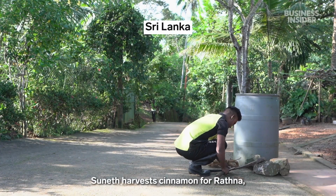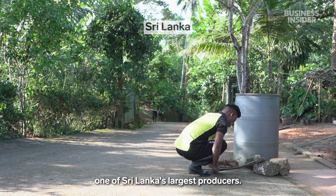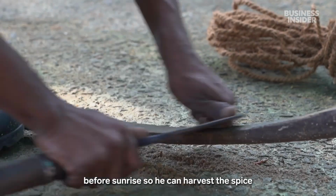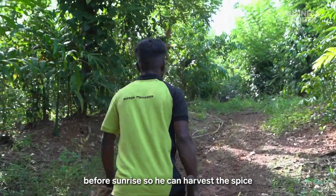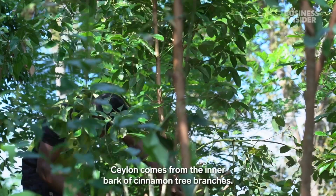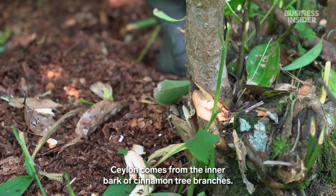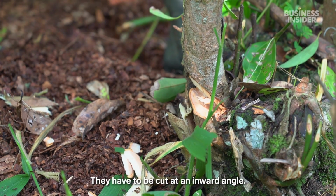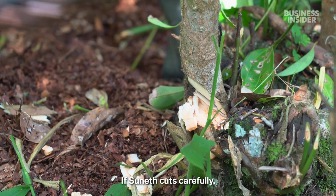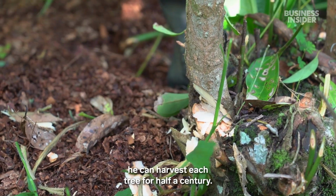Suneth harvests cinnamon for Ratna, one of Sri Lanka's largest producers. He starts working in the fields before sunrise, so he can harvest the spice while there's moisture in the air. Ceylon comes from the inner bark of cinnamon tree branches. They have to be cut at an inward angle. If Suneth cuts carefully, he can harvest each tree for half a century.